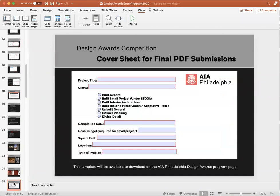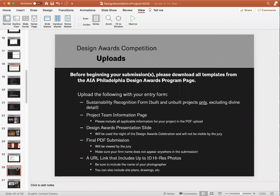Regarding the cover sheet for all PDF submissions, we are using this form now, which includes a breakdown of all the new categories. This will be attached to both built and unbuilt submissions as well as Divine Detail submissions.